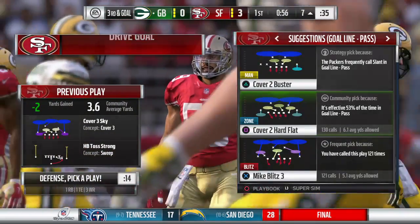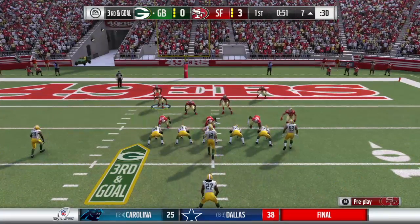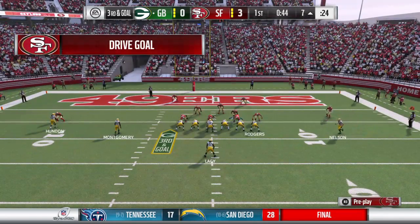Not only was that a terrific play, but that loss of yardage they created this close to their own goal line, that gives them a little breathing room now as they move them back. And they're breathing fire a little bit right now, aren't they? A lot of confidence being shown by them at this point of the game.